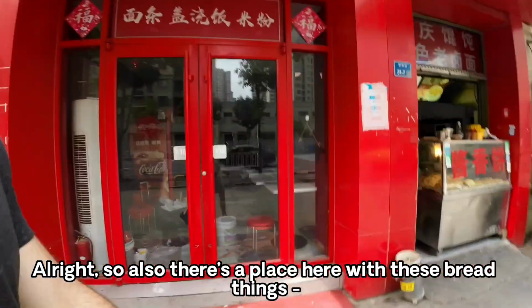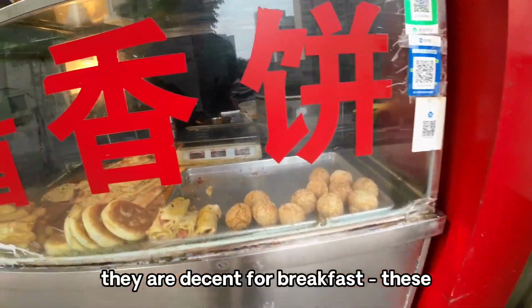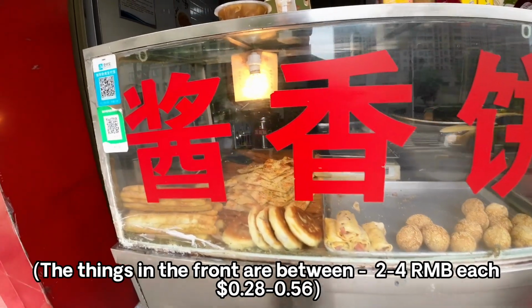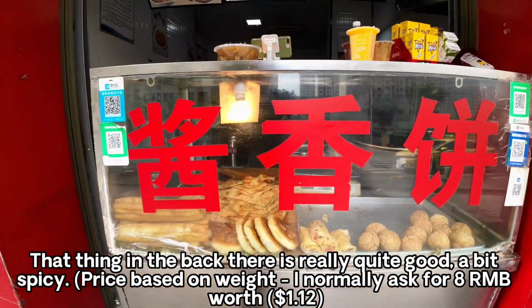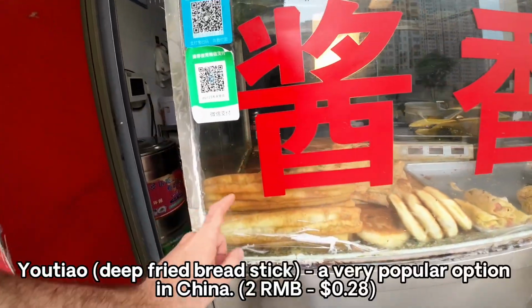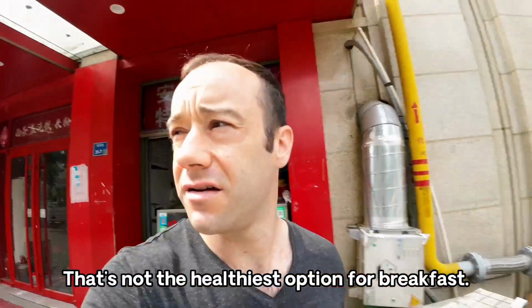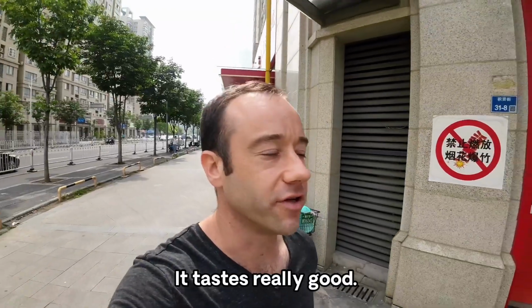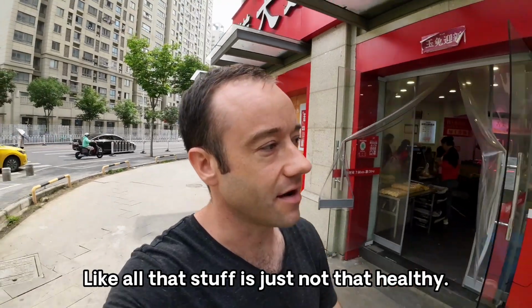Alright, so also there's a place here with these bread things. They're decent for breakfast. That thing in the back there is really quite good. A bit spicy. Youtiao, a popular option in China. That's not the healthiest option for breakfast. It tastes really good. Like all that stuff, it's just not that healthy.